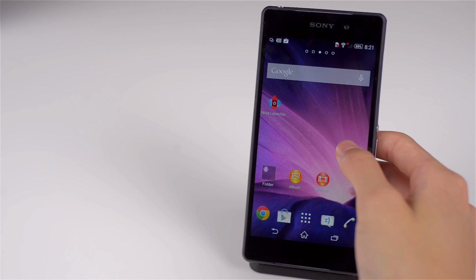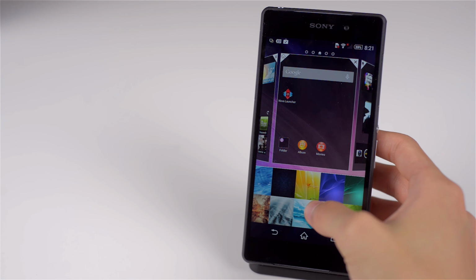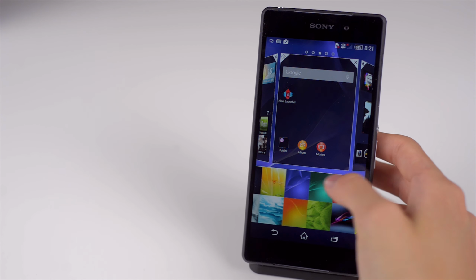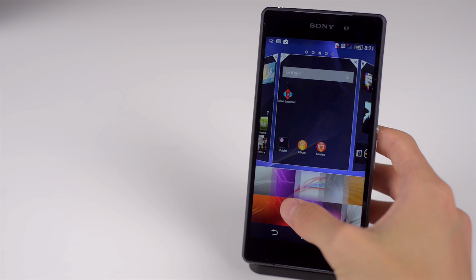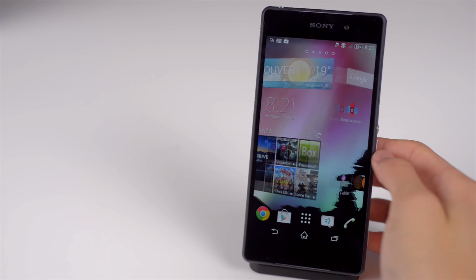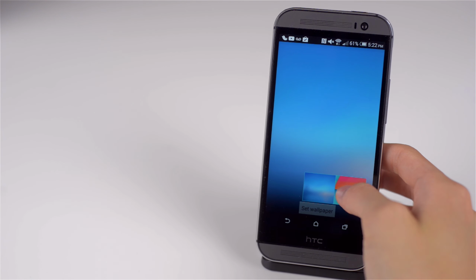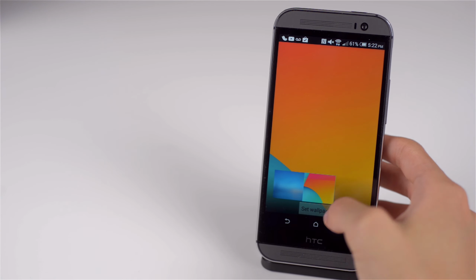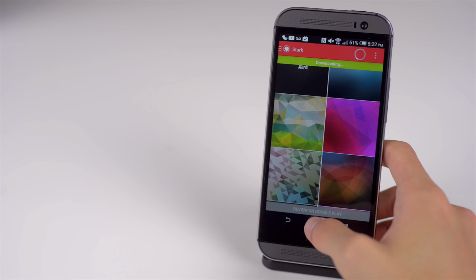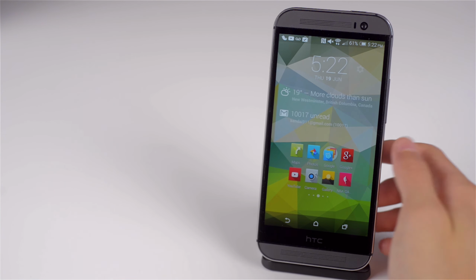Now let's move on to the display or the screen quality of these two devices. The Xperia Z2 has a 1080p HD display, 5.2 inches at 442 pixels per inch. It's a very high pixel density screen, and the color representation is also very accurate. For the HTC One M8, this also has a 1080p HD display, but this only has a 5-inch screen size, not a huge difference, just 0.2 inch smaller, but this has a higher pixel density of 441.